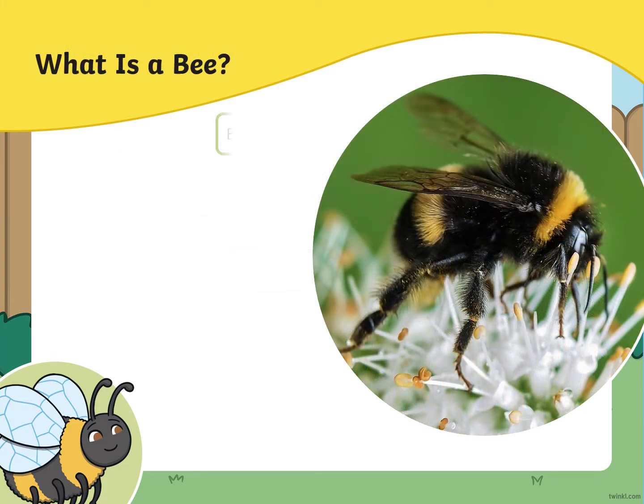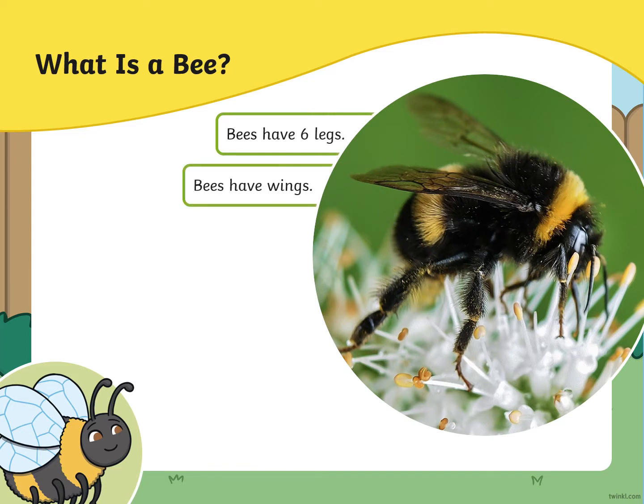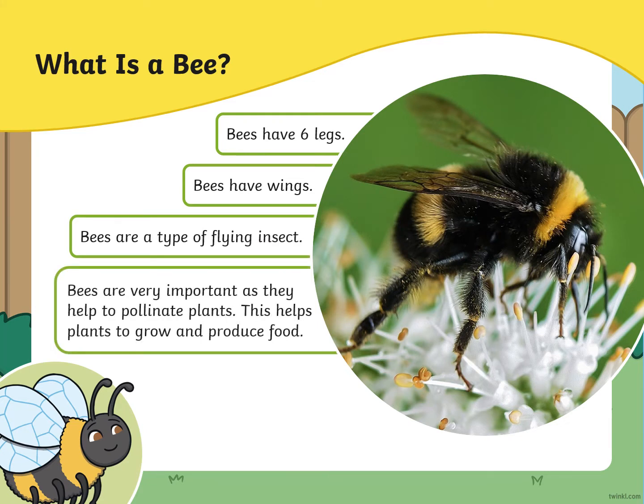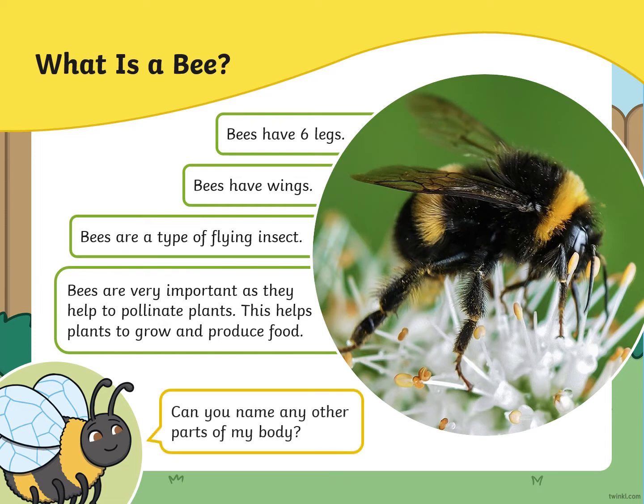So let's see, what is a bee? Well, bees have 6 legs. They have wings. They are a type of flying insect. Bees are very important as they help to pollinate plants. This helps plants to grow and produce food. Can you name any other parts of my body?